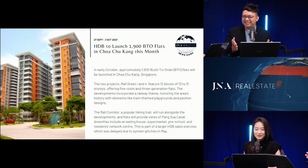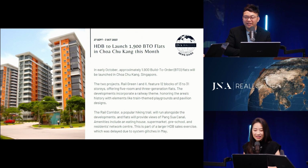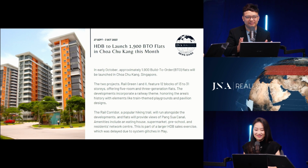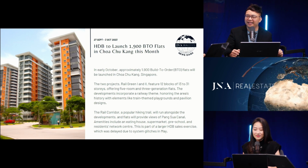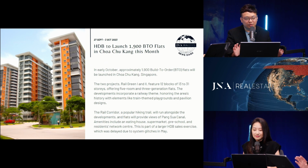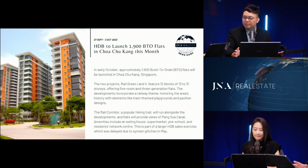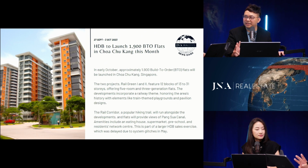Okay, so what do we have in our news dash this week? Right. First up, HDB is going to be launching 1,900 new BTO flats in Kang this month. This month meaning October. They have two projects, right? Yes, they have two projects in Kang itself, total 1,900, and interestingly, all of them are going to be either 5-room flats or 3-gen flats.